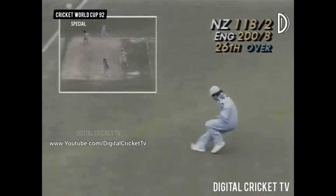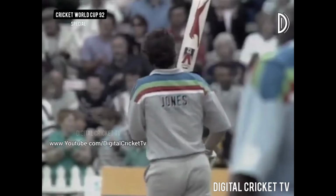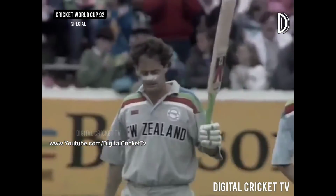And there's the 50 for Andrew Jones. Lamb has another chase, and they should run 3, and that's another very good 50 for Andrew Jones. His 24th in one-day internationals and his 3rd in this World Cup. Well, he is a model of consistency.